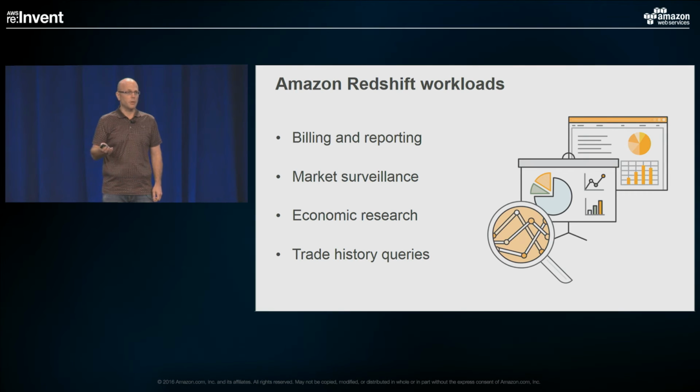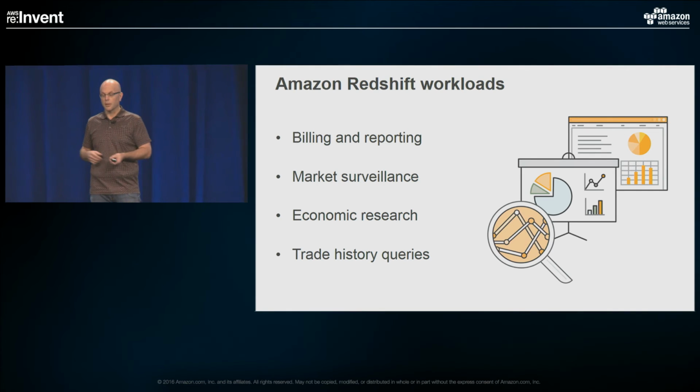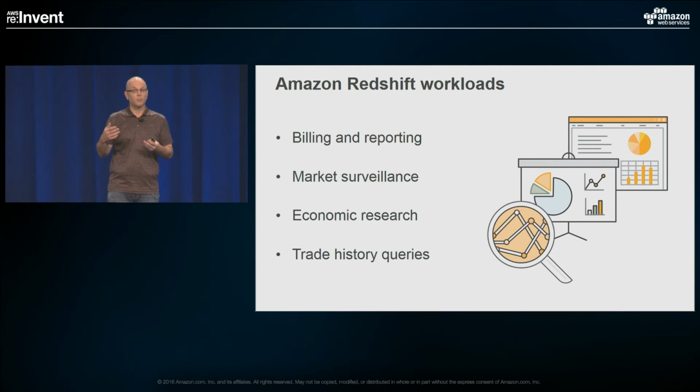So what are we doing with Redshift? First and foremost, billing and reporting is where it really all started for us. A few years ago, we rewrote the billing system on top of our equities exchange, and that involved porting it to Redshift. After we started to ingest all this data out of the equities exchange, it became really useful for a lot of other activities around the company.